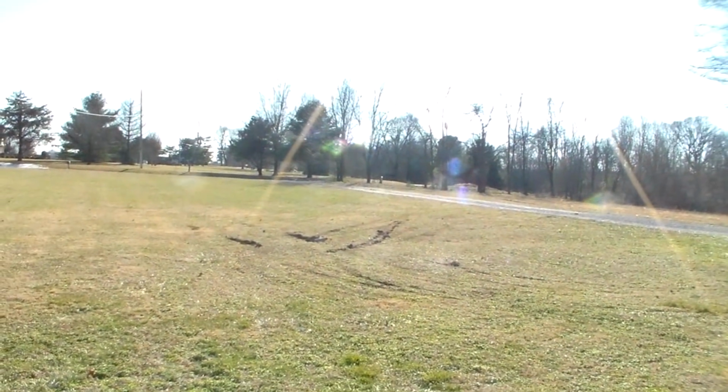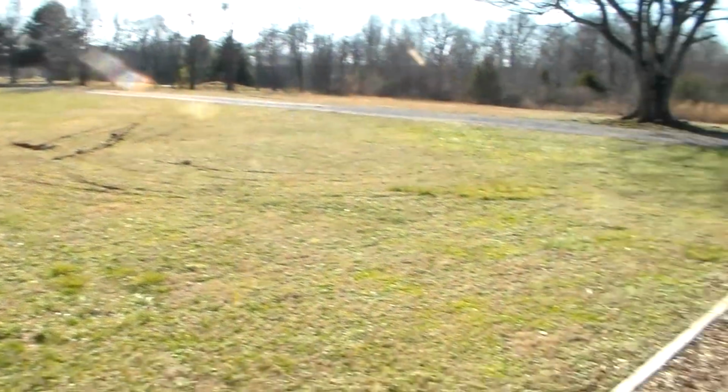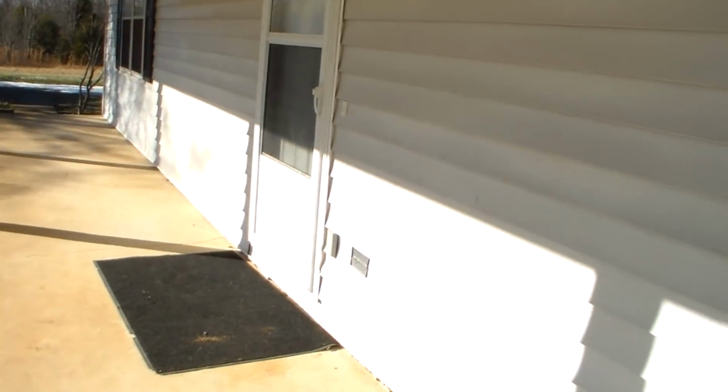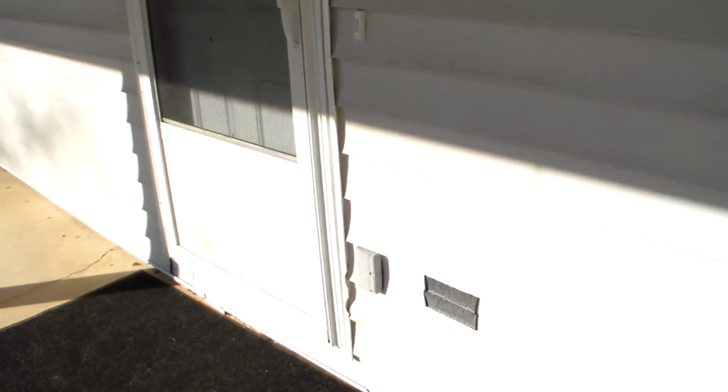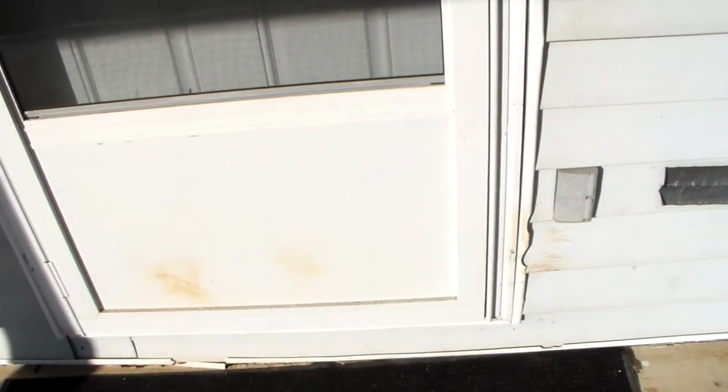Somebody's been in the front yard over here. I don't know what that was about. Looks like they got stuck. Now, this is something that the house I'm in now didn't have enough of, and that's outlets. So it's kind of right here at the front.